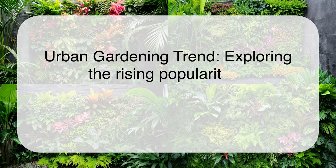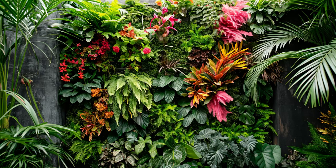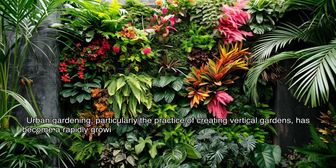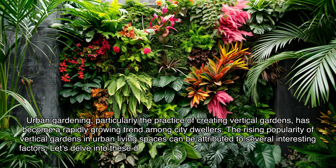Urban gardening trend. Exploring the rising popularity of vertical gardens in city living spaces. Urban gardening, particularly the practice of creating vertical gardens, has become a rapidly growing trend among city dwellers. The rising popularity of vertical gardens in urban living spaces can be attributed to several interesting factors. Let's delve into these details and reasons behind the urban gardening trend.